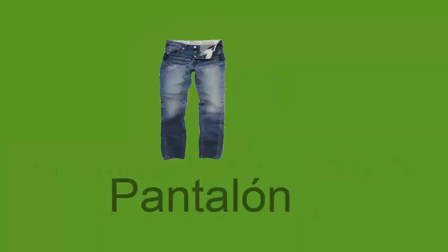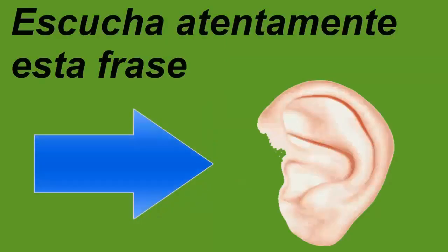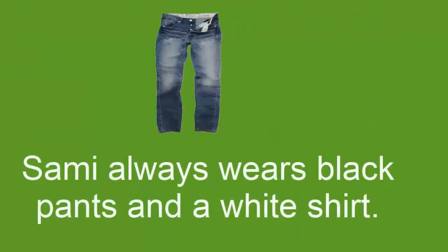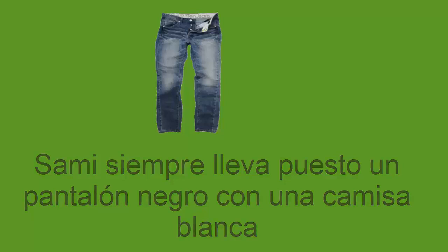Pantalón. Pants. Sammy always wears black pants and a white shirt. Sammy siempre lleva puesto un pantalón negro con una camisa blanca.